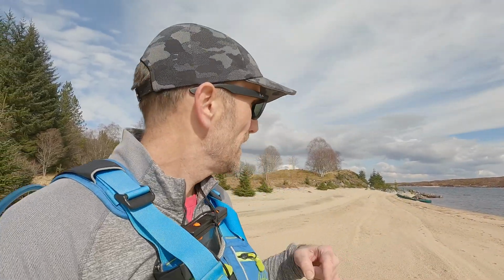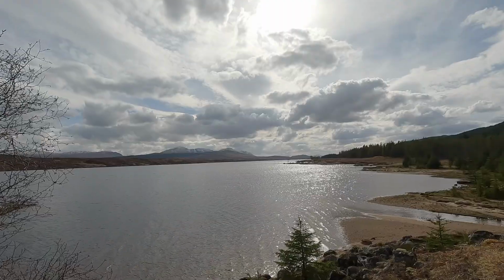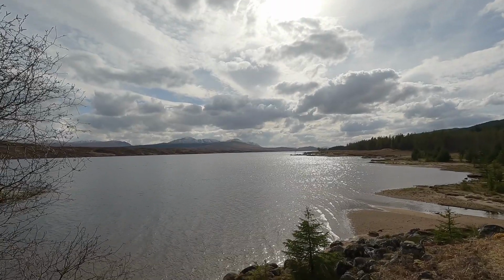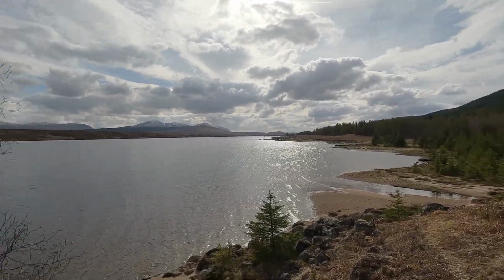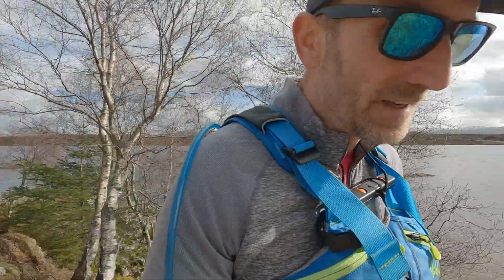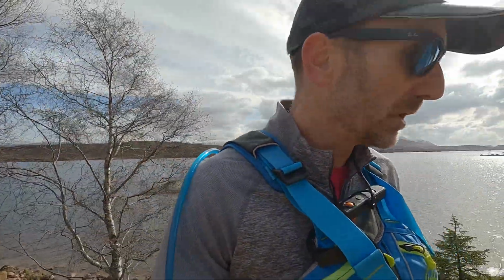So it's a little bit windier than what I thought it was going to be. Certainly picked up. So this little cove that I'm in is giving me a lot of shelter, and there's a nice little pitch up there that's quite flat. I'm thinking of going there tonight. It's not bad, is it? What a stunning place. I'm so lucky, so lucky.